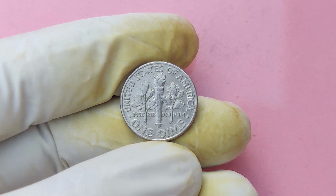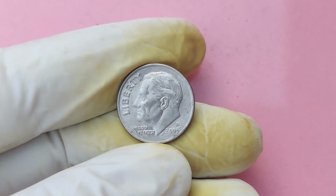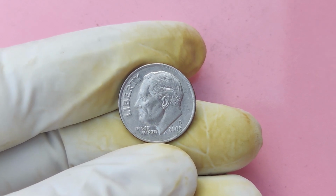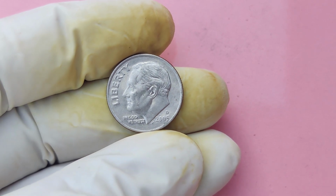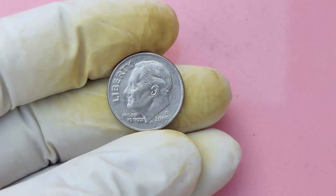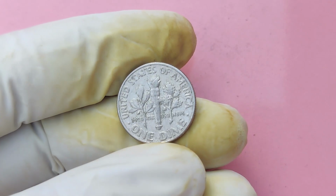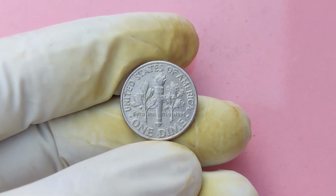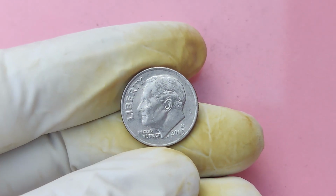Weight. A regular dime weighs about 2.27 grams, but this error coin is struck on a penny blank, meaning it will weigh less, around 2.5 grams. Color. A normal dime has a silvery appearance due to its copper-nickel composition. However, these error dimes have a more coppery hue, since they're made from a penny blank. Diameter. The diameter of the error dime should also be slightly smaller than a standard dime because penny planchets are a bit smaller.